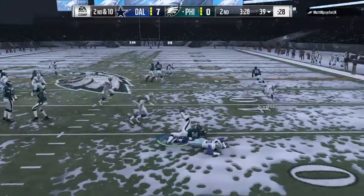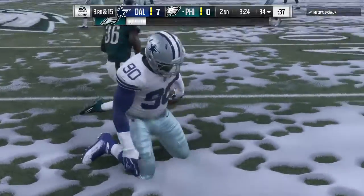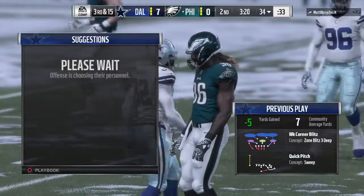Now they'll run it on the toss. And he is going to lose yardage here. Call that a loss of 5 yards on the play. And they're going to be staring at a 3rd and long here.